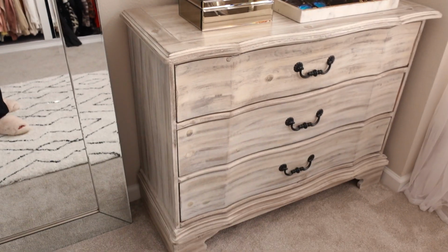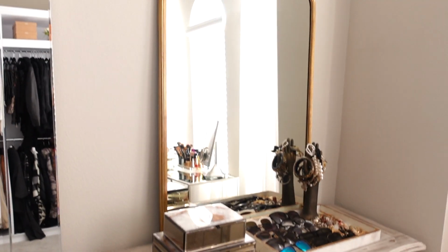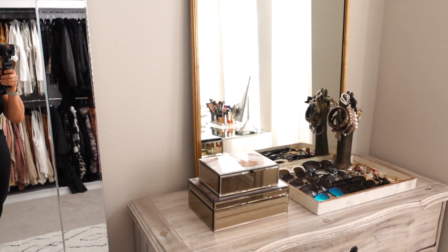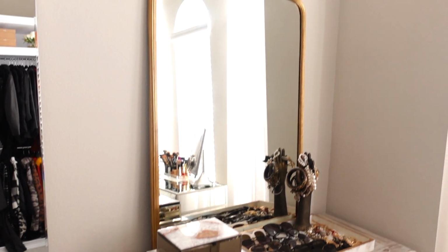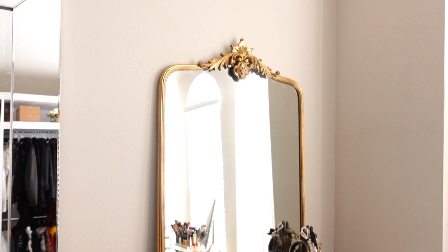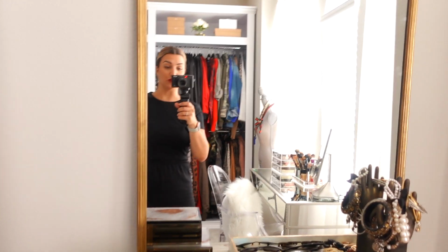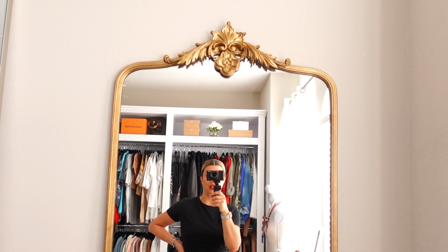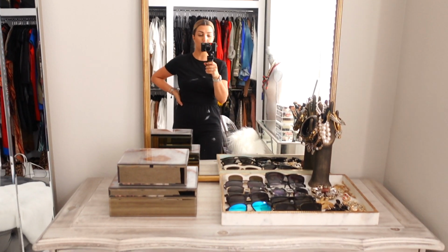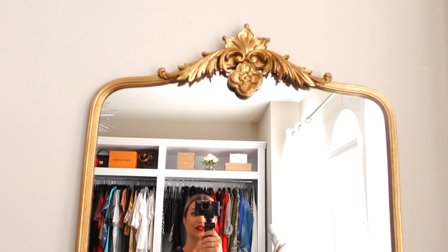This is just a regular three drawer dresser I have from HomeGoods. So you can see the size of it. Like I said, it's about 3.5 to 4 feet tall, and I would say 2.5 to 3 feet wide. Really, it's the perfect size for really anything. So if you're looking for a mirror, then do not sleep on HomeGoods. Go check your local HomeGoods and see if you can find this bad boy for yourself.